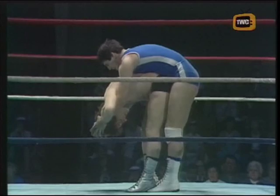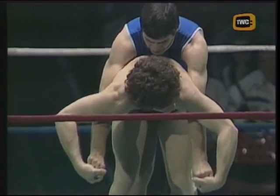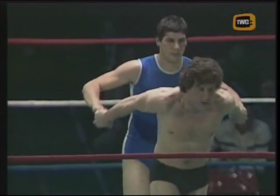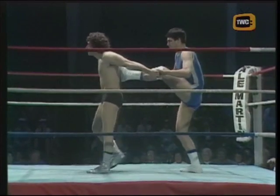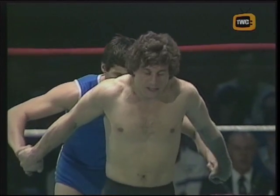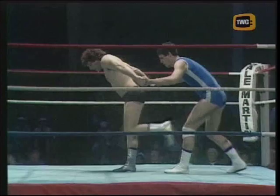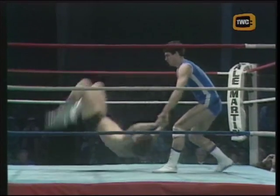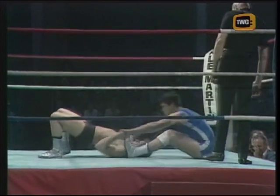With the extra reach, of course, might help him a little, but still Steve manages to get out of it. Yes, Kidd decided to hold on. Quite legal. There's no order for break. 1 minute to go in the first round of 8. Into a double arm stretch because Kidd still managed to hold on.